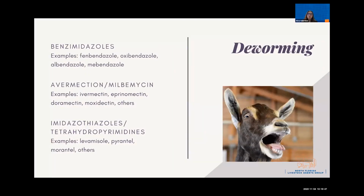So if we do need to deworm, there are 3 classes of dewormers that we can use in small ruminants. Most likely you'll recognize the ingredient names like fenbendazole, ivermectin, pyrantel. Pyrantel is generally what we use for tapeworms. And then we generally think of fenbendazole and ivermectin, or moxidectin, which is a popular one with small ruminant products as well. These 2 classes of drugs are generally what we utilize for our roundworms, although pyrantel can treat roundworms as well.